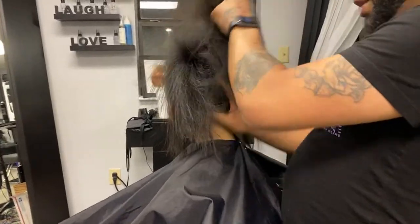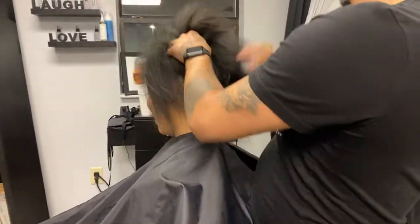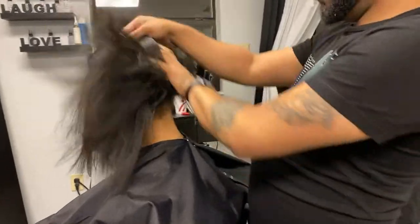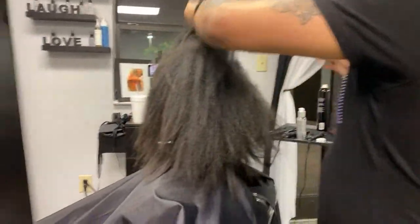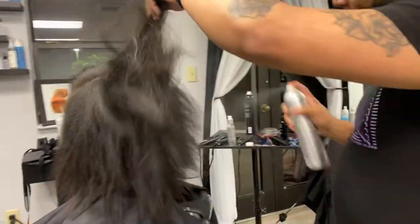She said we can throw some curls in. I was glad she said that. Let's see how this flat iron really curls. Y'all know when I put product in, I like to rub it in on the back of my hand. I'm going to spray some light spray.